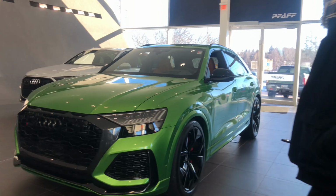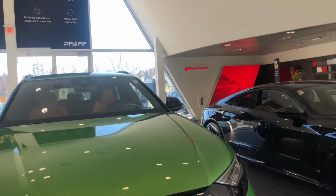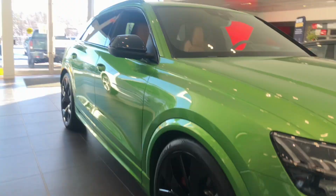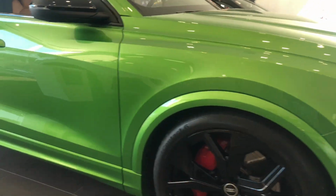I don't like the rims. I wish he matched the interior. Yeah, the interior doesn't match. The interior would look better in white. Yeah, white interior. And also the red calipers, you know.